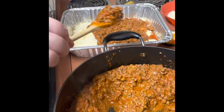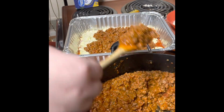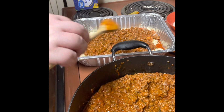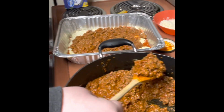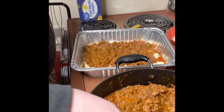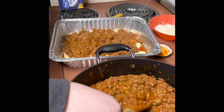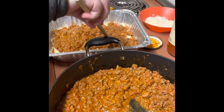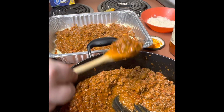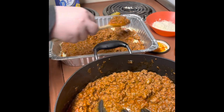Like I said, the whole point, of course we want flavor. We want great flavor. We want all of those flavors to meld, but we want those noodles to cook, because I have done it before where they have not cooked well. They did not get enough. So, lessons learned.